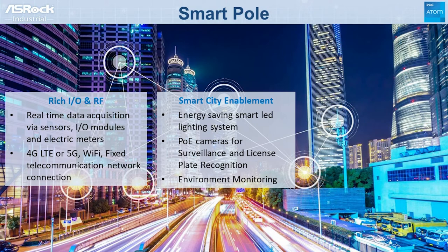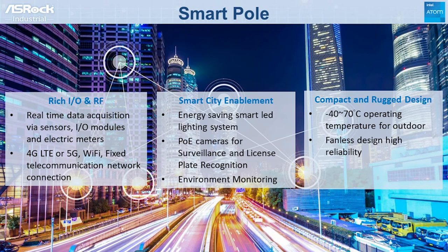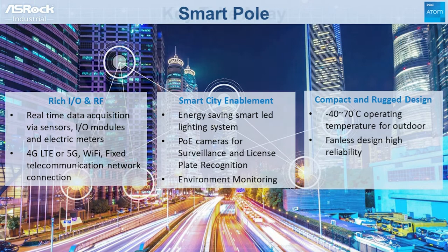ASRock Industrial enrolled in the 5G Smart Pole Standard Promotion Alliance, which is held by the Taipei Computer Association. The alliance further states that it is expected to start planning trial areas around the Taipei City Government in December 2021. Here is a key takeaway.